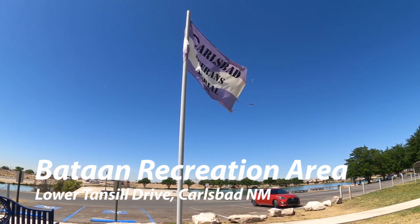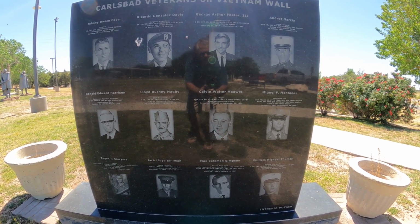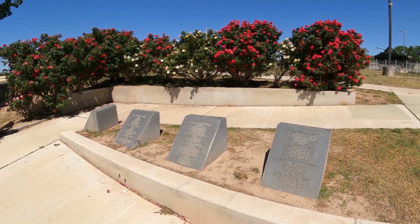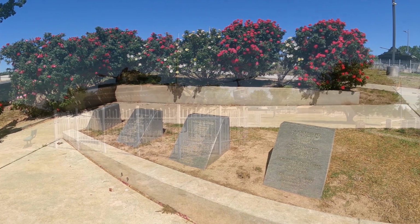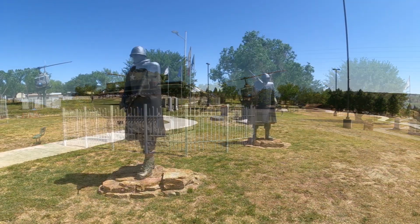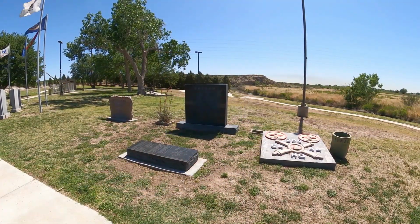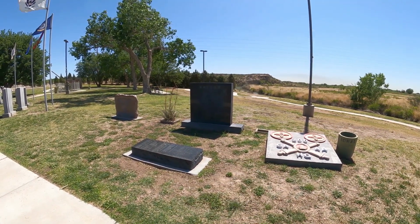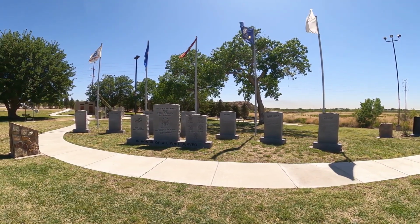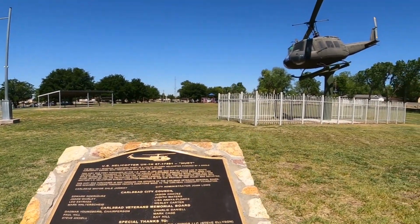Now at the very end of this region is the Bataan recreation area. And this area has the Carlsbad Veterans Memorial. These are pictures of 12 people who lost their life in the Vietnam War, who are on the Vietnam Wall. They do have a tank, they do have a helicopter there on display. They have several memorials going around the park. This one's the largest, and each of those stones is in memory of veterans of a particular war from the Spanish-American War on up to present day.